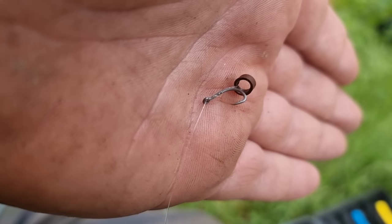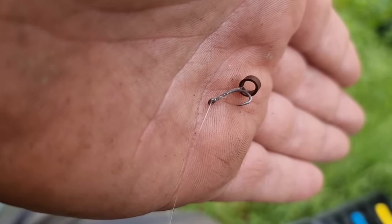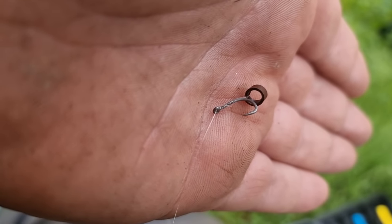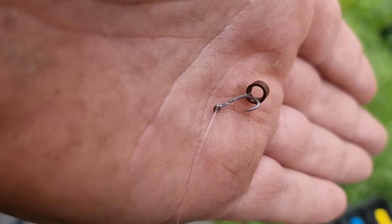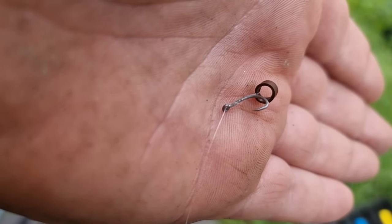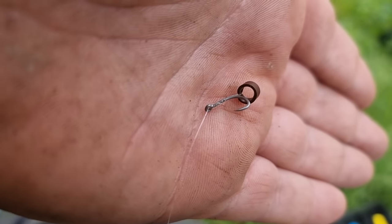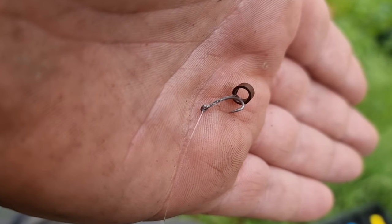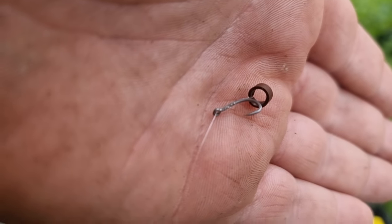Some people have longer hairs if they want to avoid the chub, but as you know from the channel, I like to catch anything that swims really. So I have it tight to the hook so I can catch chub, roach, and of course Mr. Barbel. If you are going to go light, like 8-pound line and 12 and 14 hooks, there's plenty of patterns of hook out there, but pick one that's reliable and strong. Obviously barbel can really fight, so you need a hook that is up to the battle.